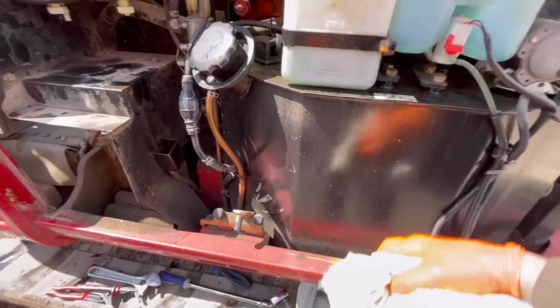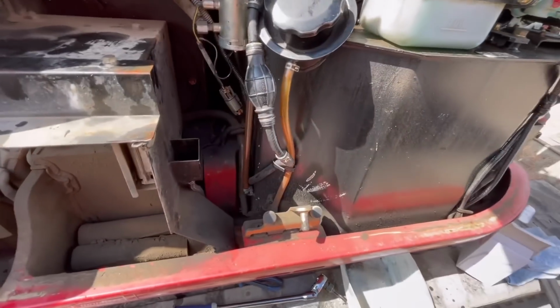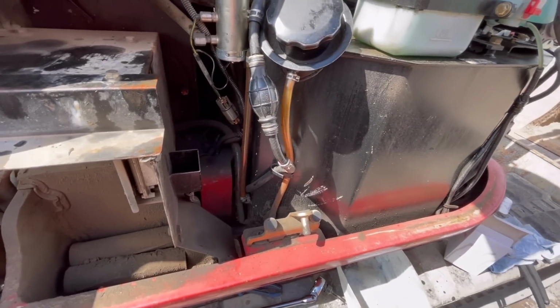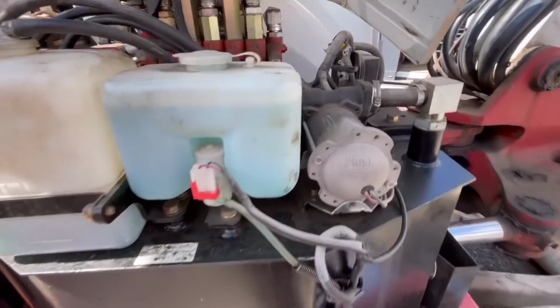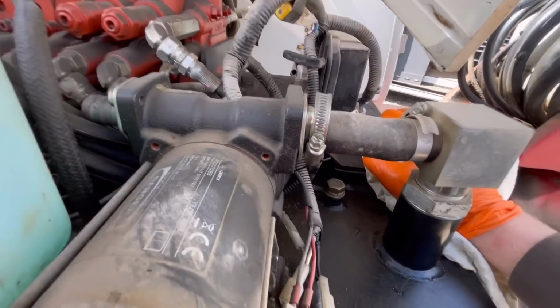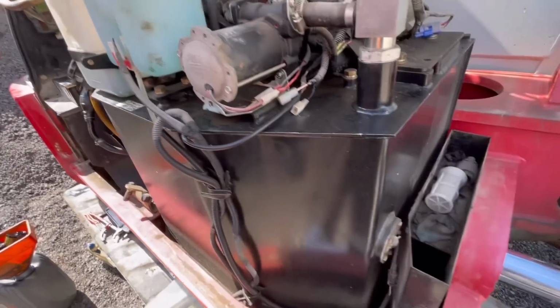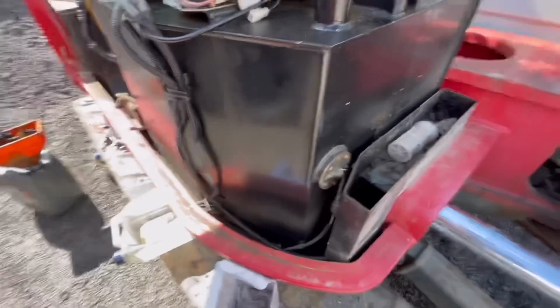Just looking, it'd be some job to take that fuel tank off, wouldn't it? Goodness me. Everything's built on top of it. Valve chest. Is this a fuse board or something? Don't know what that thing is. Everything's just on top of it. It's some job, like.